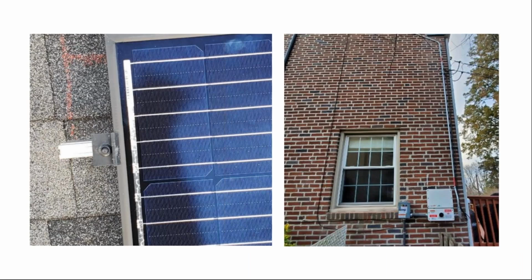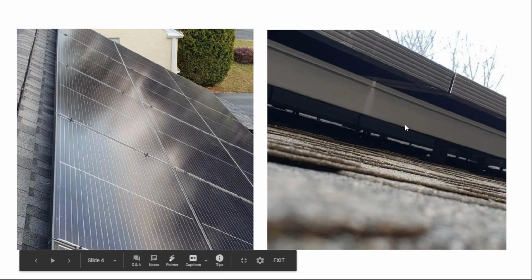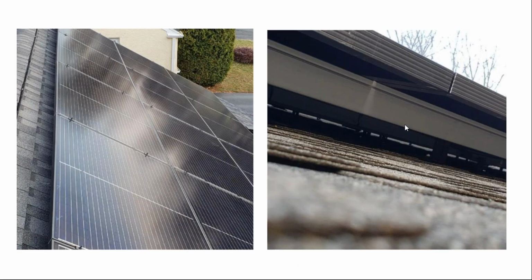So here are just a few more shots. You can see our meter. Well, actually, this is the inverter, and then if you look right on the side of the house, there is the meter, but it's just the one meter as well. A few more shots here. You can see how they don't sit directly on the roof. There's the racking, and then there's that space underneath.